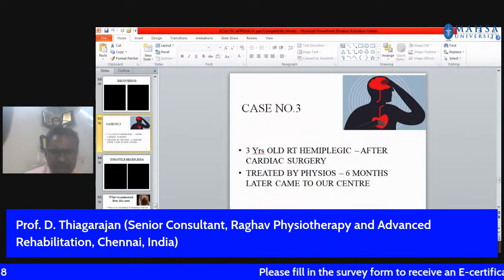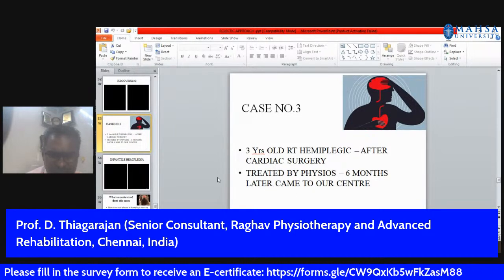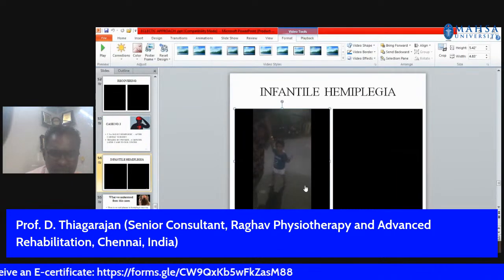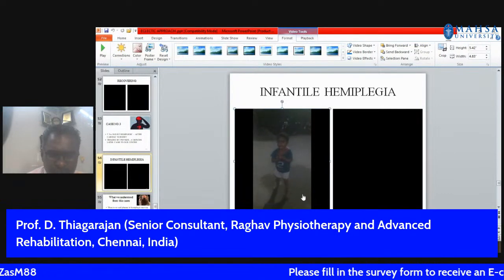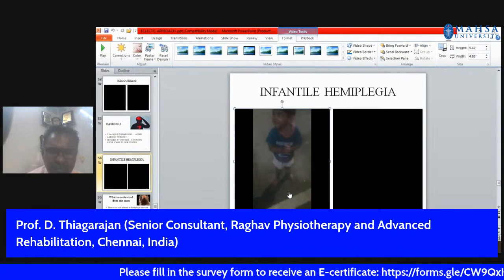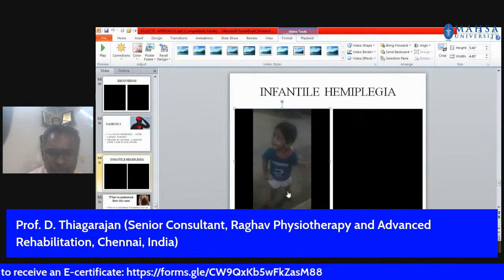Case number 3, a 3-year-old right hemiplegic. After cardiac surgery, she developed a stroke. After 6 months, they came to our center. Sorry, the video quality is poor. See the walking pattern. It's literally dragging with flexor synergy of the upper limb.